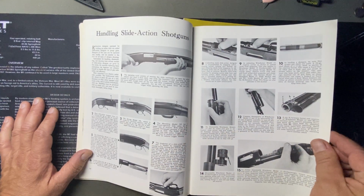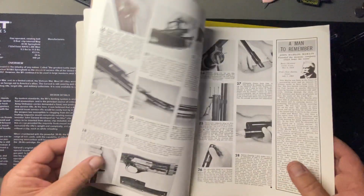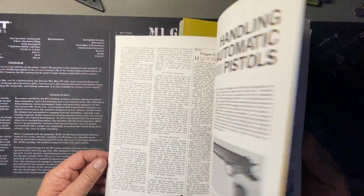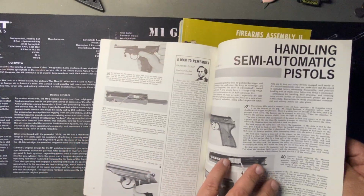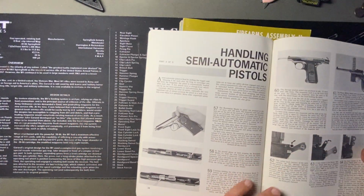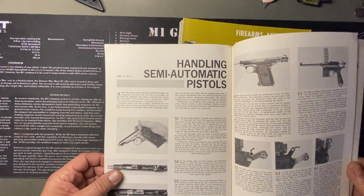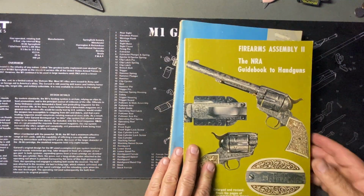And this just basically tells you a lot of the nomenclature and the basics of the different types of actions. Semi-automatic, pump, slide action rifles, revolvers. Each one has their own ways of handling them safely and functioning properly. There's the old Model 50, tells you all the tricks for getting the pin out of the Model 51. We've been through this. We've done that. I can tell that these guys writing these books have real world experience.